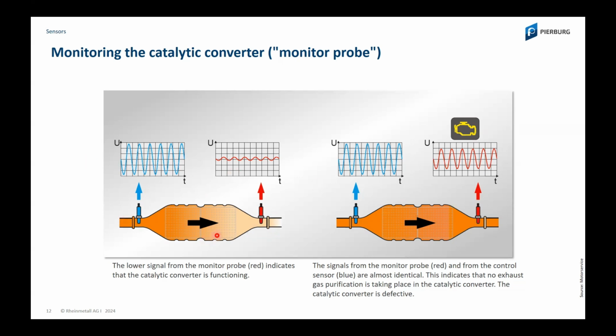If the catalytic converter is working and has no fault, the oxygen in the exhaust is needed to do the oxidation inside the catalytic converter. So we oxidize carbon monoxide with oxygen to carbon dioxide. We make an oxidation with the hydrocarbon. So the hydrocarbon gets separated into carbon, which oxidizes with the oxygen to carbon dioxide again, and the hydrogen is oxidized with the oxygen to water, H2O. And so the oxygen inside the exhaust is taken, is needed.